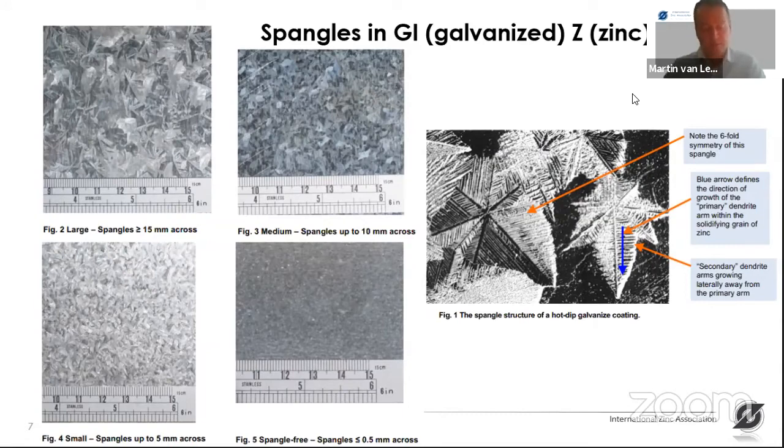Spangle size can be affected not only by the zinc chemistry and cooling rate, but also by other factors such as the smoothness of the substrate. Consistently controlling spangle formation to a specified size and then verifying compliance would be an extremely difficult task. For this reason, spangle size terminology is qualitative. It is defined as regular spangle, as minimized spangle, or as spangle-free.